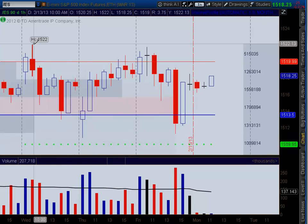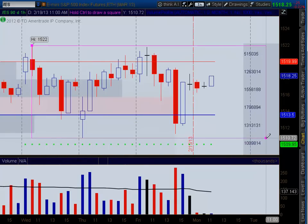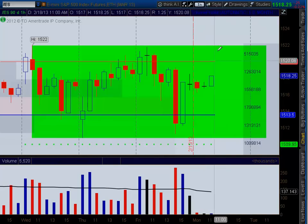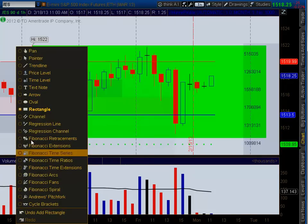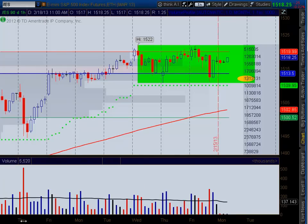But I would expect the expected, right? Which is we have this sideways channel that has formed, and until we break out one way or the other, you can assume that nothing's going to change. However, that shouldn't stop you from looking for buying opportunities, meaningful buying opportunities, down towards 1512. All you do is wait for the pullback, and wait for the buyers to come in. If the buyers start to come in, you like the setup, you take it, and guess where your target is? Somewhere around 1520, give or take, depending on where you like to take your profits.